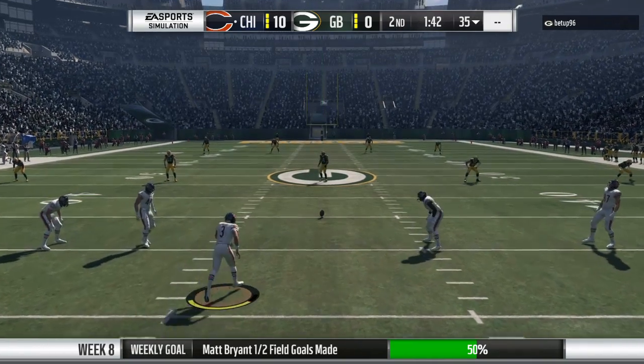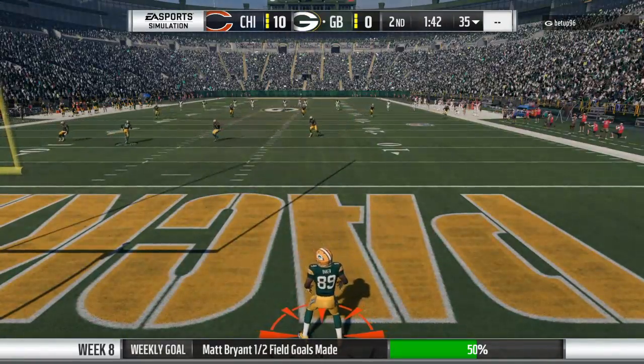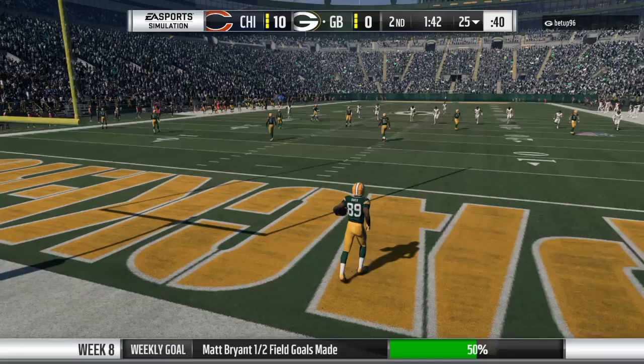So the scoring drive encompasses 9 plays, but the net gain, 3 points. And you're going to have drives like that in this league. Sometimes you just got to take the 3 and move on.